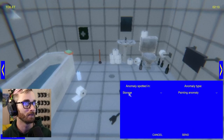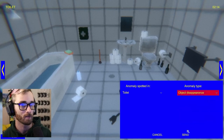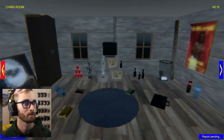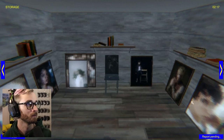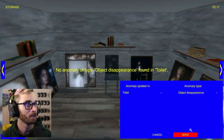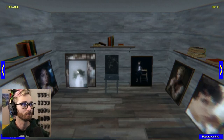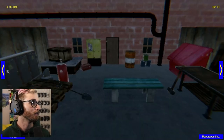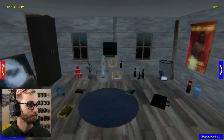Let's try missing item in the toilet. The disappearance. Okay, all six cameras are still up. Ooh, painting changed in the living room. And I'm pretty sure painting also changed in here. That looks different. Or maybe I'm just finally recognizing what the actual painting is. But we'll try painting in storage next. But that's definitely different, for sure.